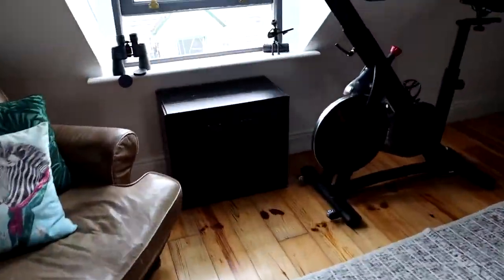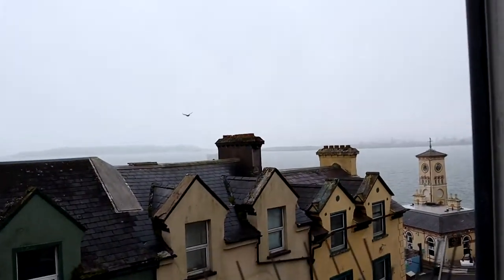Morning. It's 8:30 in the morning now. I've been awake for an hour. I actually set my alarm for 10 to give myself a lie-in, but my brain just doesn't let me lie in after like 8 o'clock, so here we are. It's very grey outside. It kind of looks foggy.